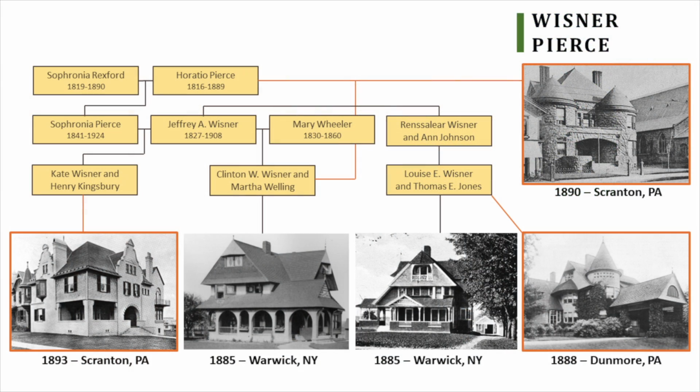So this is how the whole connection to Scranton, or at least one of them, starts. Talking about Wisner, who I just mentioned, his father ended up marrying a woman named Sophronia Pierce. Wisner's mother passed away when he was very young, so his father got remarried and had additional kids. Sophronia Pierce was the daughter of Horatio and Sophronia Pierce of Scranton. And they were very wealthy at the time. They were industrialists. They had a lot of money. And in 1889, Horatio passes away.